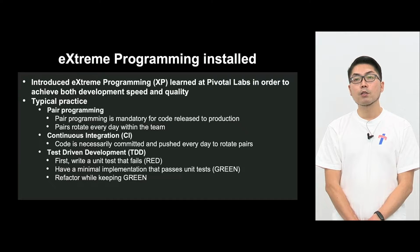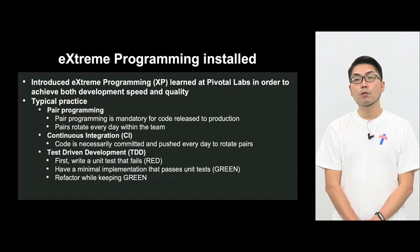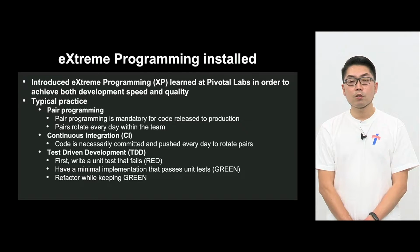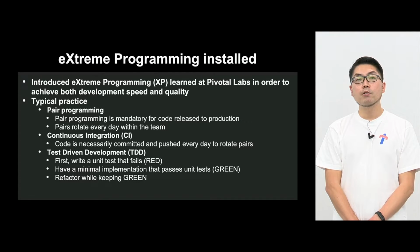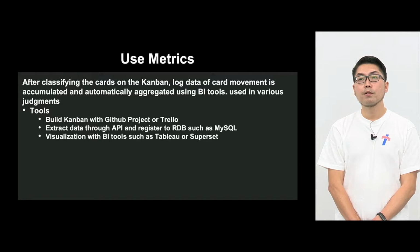And also, achieving quality, test-driven development will be the key. There are different elements to it, but the famous aspect is to write a unit test that fails, and then create a minimal implementation that passes that unit test and get green. By maintaining green, do the refactoring. After implementation, after the test and release, then refactoring comes. But in reality, refactoring doesn't happen. So we included refactoring in this small cycle.